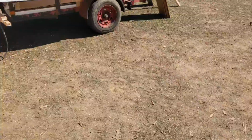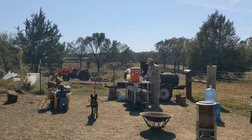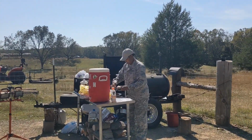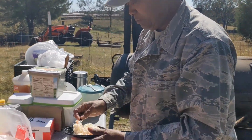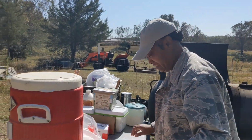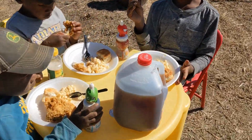Show you what pulled up at our farm gates. Get this door closed because we got so many flies out here. But look who pulled up at the farm gates. It's Grandma. Hello. How's everything going? Everything's great. Good, good. Oh yeah. And then she brought lunch. Brought lunch. It's amazing. We sure needed it too. Boys over here eating. Brought lunch and sweet tea. That's what I'm talking about. Yeah.